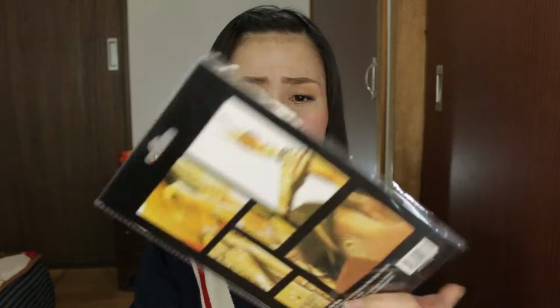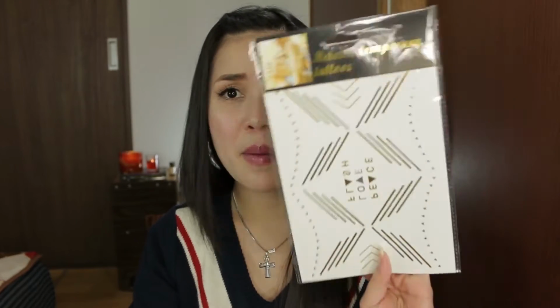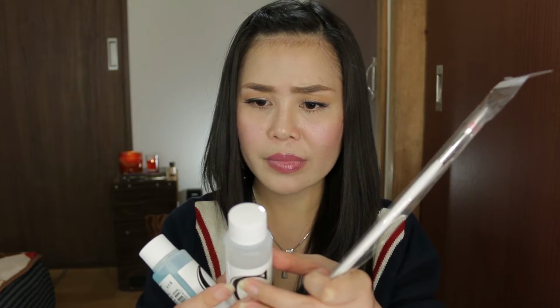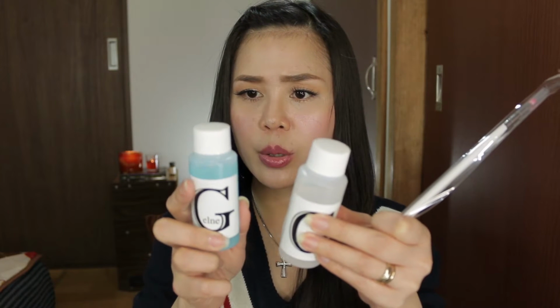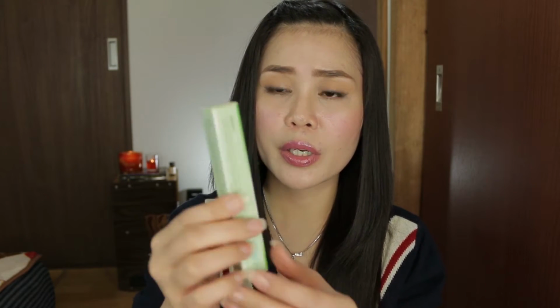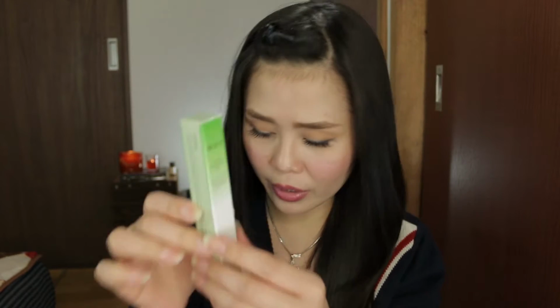So these are the things that are included in the kit. You have your, I think this one is for free. You have your metallic temporary tattoo. The actual kit really includes this brush. You also have your acetone and then your gel cleanser, and it also includes this aloe vera cuticle revitalizer oil.